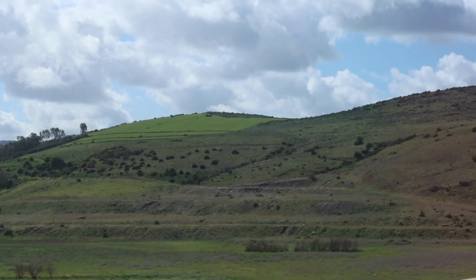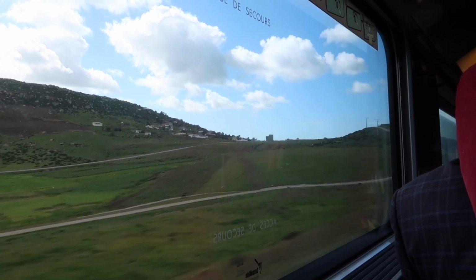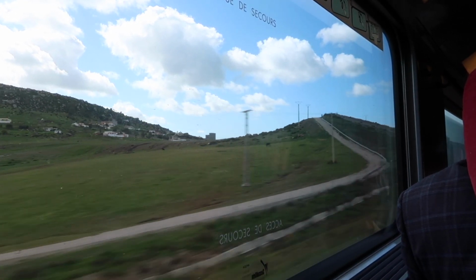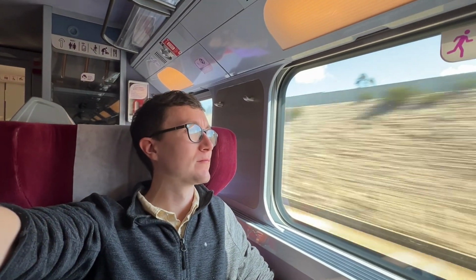Beginning in 2018, this train cut the journey time on the already pretty decent regional train infrastructure in half, running these carriages, which by the way are probably familiar to my loyal French audience, since they were purchased from French company Alstom, who also make the TGVs.